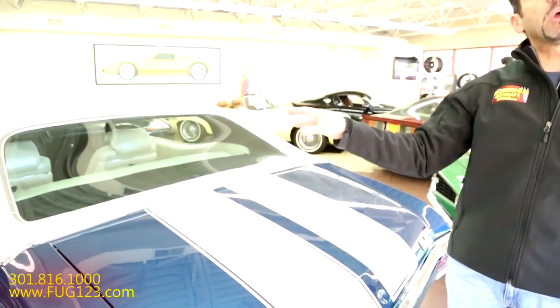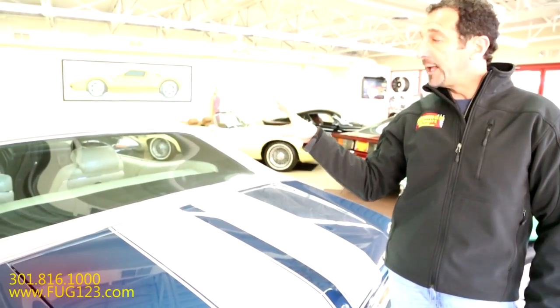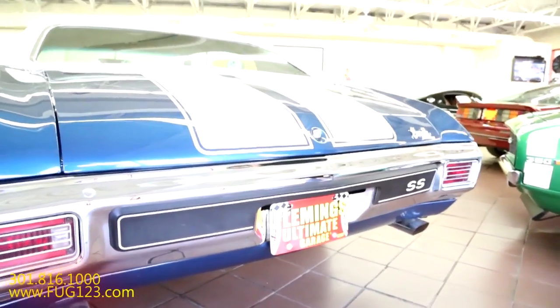The vinyl top on the car, I think it looks awesome. And I have to tell you, I'm not a huge vinyl top person, but with the stripes, this car looks like a convertible, and it just pops, and it's so different. I love Fathom Blue to begin with, all right? Also, we have the SS callouts here, the big SS tips in the back.